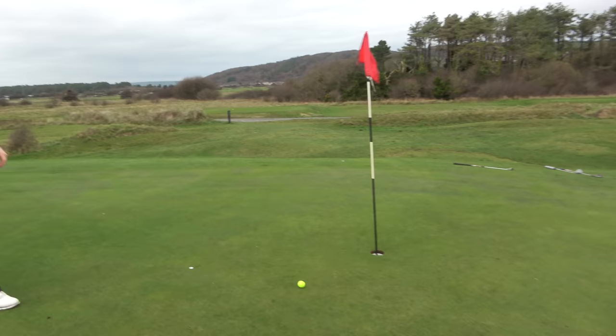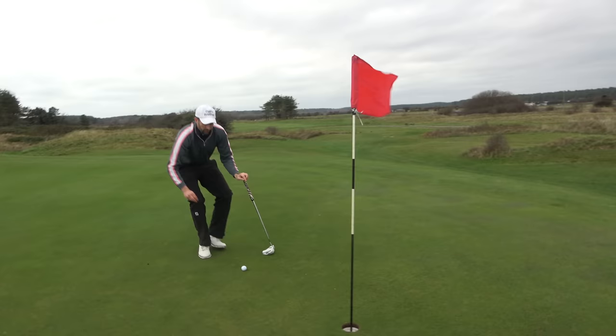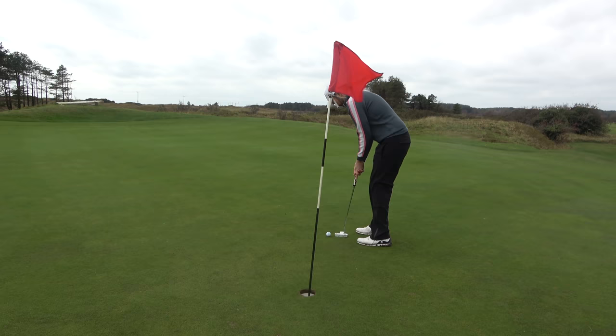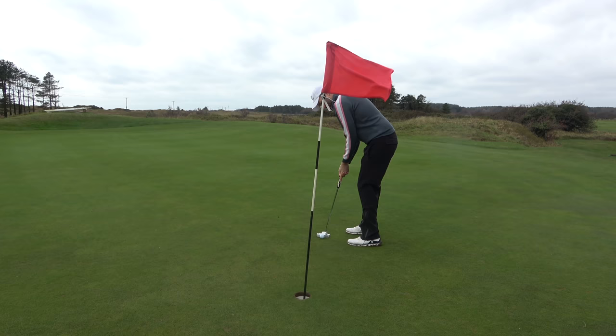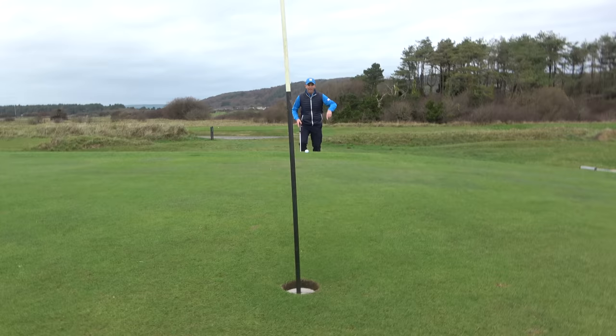So Will in for 3. Paul's going to go first, I think, and give Dan a free putt at it for a 2. Probably got 3.5 foot here. Pretty straight. Oh, tried to come out, didn't it? So spring-loaded that cup. Actually went out and fell back in. So Paul in for free, halving with Will.